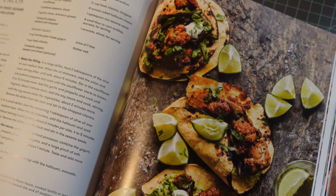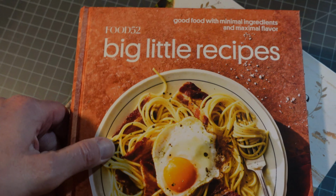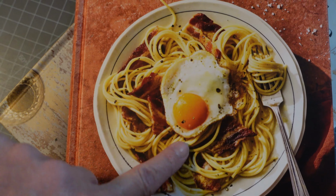And then while we were there, my 9-year-old picked out a cookbook as well. He's very into looking at my cookbooks, so this was not a surprise. It's Food52 Big Little Recipes. I'm pretty sure he picked it out for this meal.